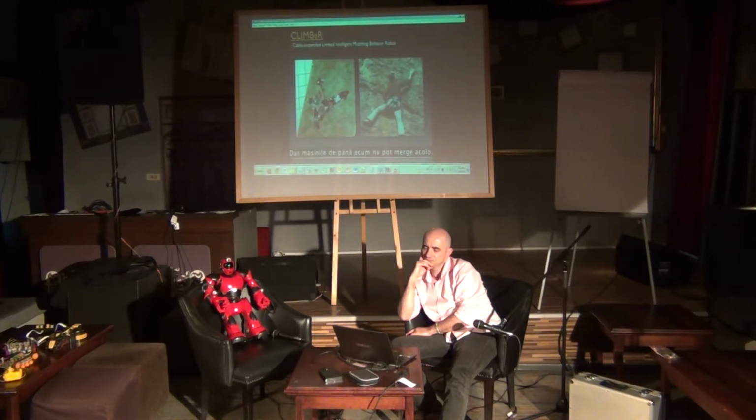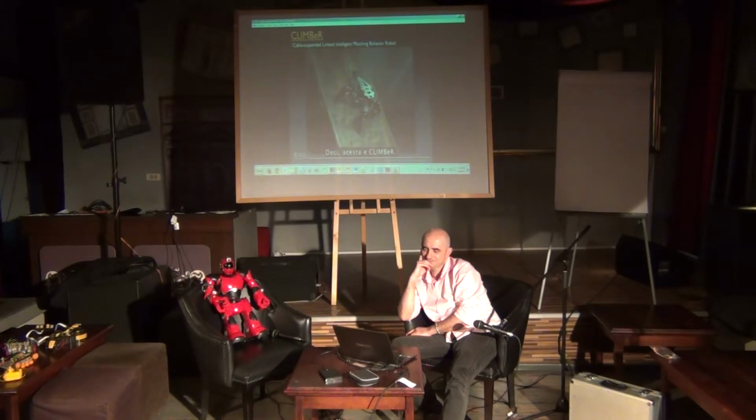But the current rovers cannot get there. So inspired by that, we wanted to build a robot that can climb unstructured cliff environment. So this is Climber. So what it does, it has 3 legs. It's difficult to see, but it has a winch and a cable on the top.